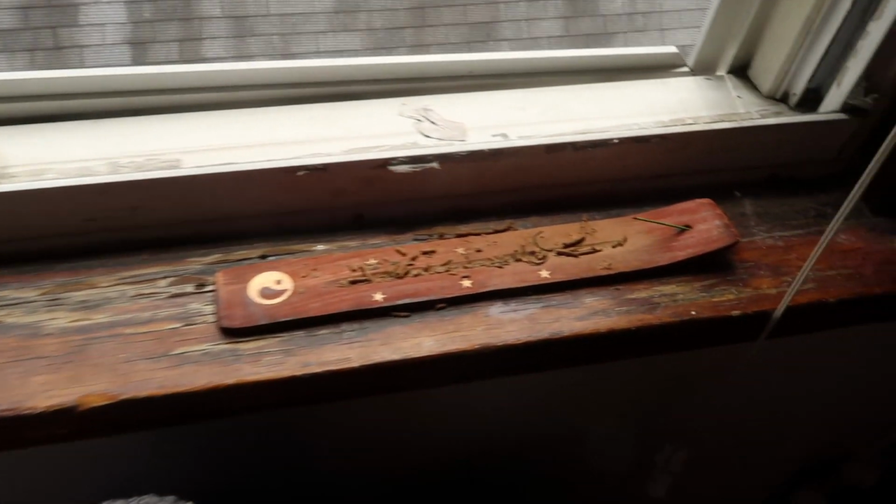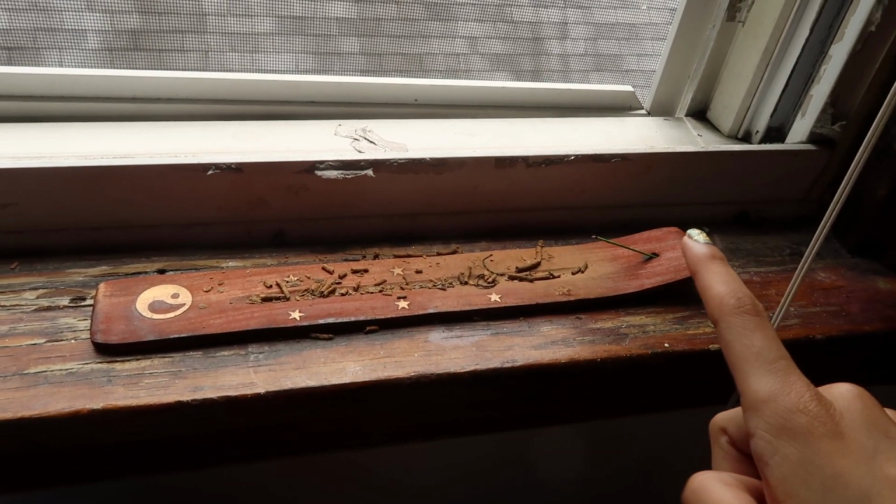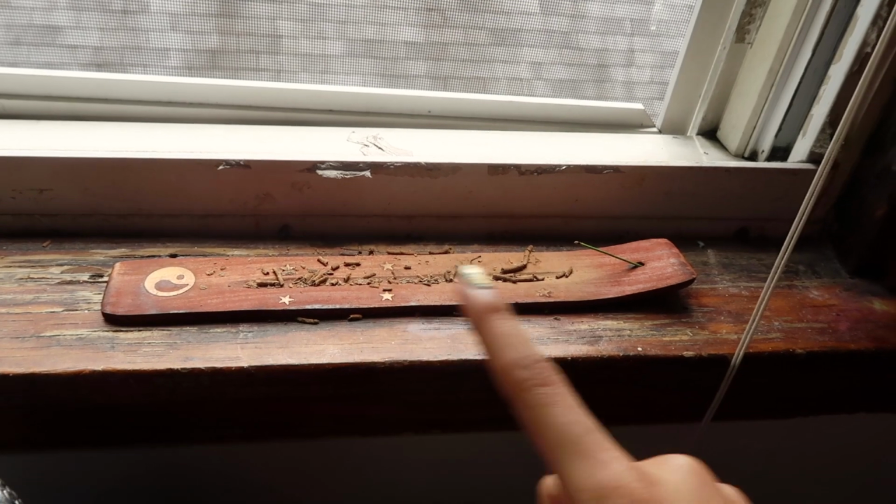Okay, so moving to my window ledge, this looks so gross. I actually just finished burning this, but I normally will burn some incense here.